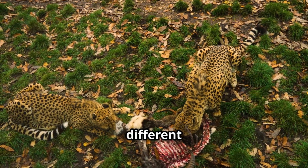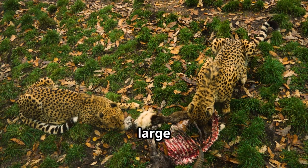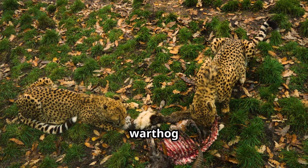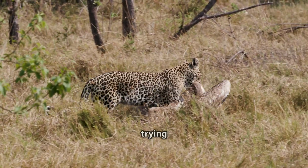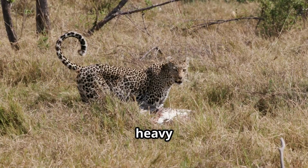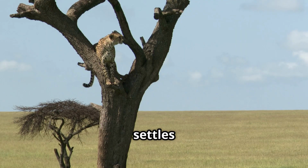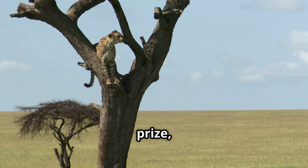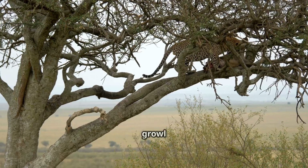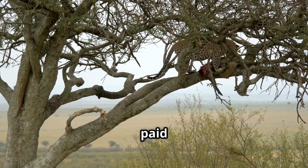Now, let's picture a different scene, this one taking place as dusk settles over the savanna. A large male leopard has just ambushed a warthog near a dense thicket. Instead of trying to eat on the ground, he immediately begins the arduous task of dragging his heavy meal towards a large acacia tree. But the leopard is safe. He settles down on a thick branch next to his prize, letting out a low, rumbling growl of defiance. The leopard's foresight and incredible strength have paid off.